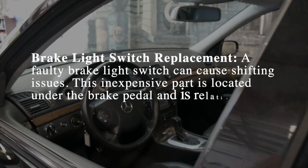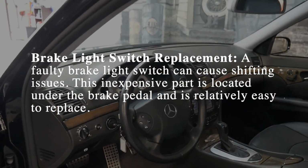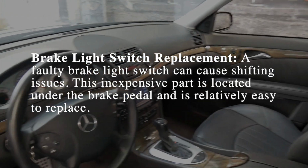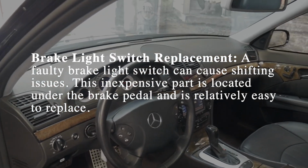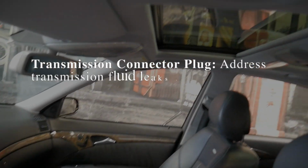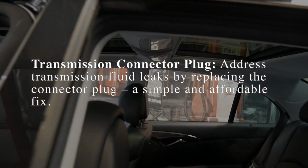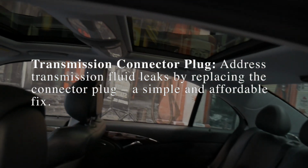Brake light switch replacement. A faulty brake light switch can cause shifting issues. This inexpensive part is located under the brake pedal and is relatively easy to replace. Transmission connector plug. Address transmission fluid leaks by replacing the connector plug. A simple and affordable fix.